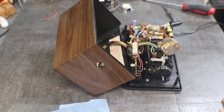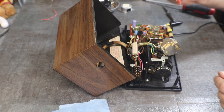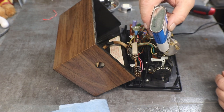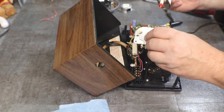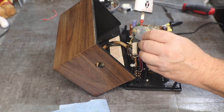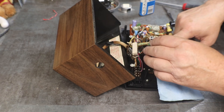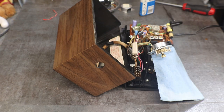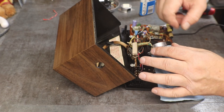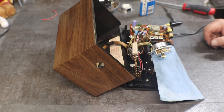Okay, got kind of everything all freed up a little bit. And now I am going to use a little 3-in-1. Just kind of dribble a little bit on everything I can see that moves. And what I want to do is see if I can get that to start spinning again. He's slow. Had to help it along.